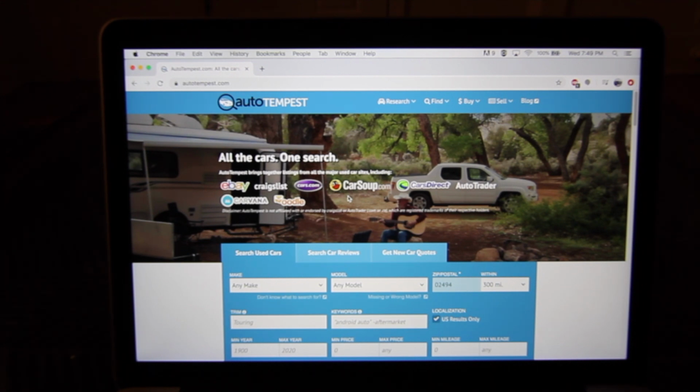As many of you know, or don't know, Autotempest is a site where you can search a lot of different sites at one time instead of going through and individually searching on each site. So as you can see here, it searches eBay, Craigslist, Cars.com, Carsoup.com, Cars Direct, Autotrader, Carvana, and Oodle.